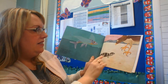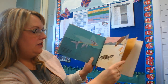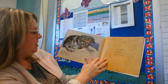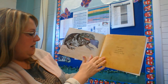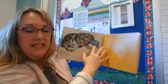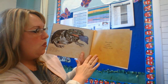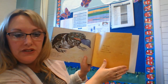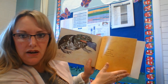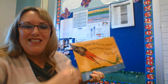The blue-tongued skink, right here, startles attackers by sticking out its large, bright blue tongue and wiggling it from side to side. Ooh, that would scare me too. What would you do if something wanted to eat you? I could think of a lot of things that I would do. What would you do? That is the end.